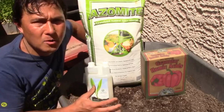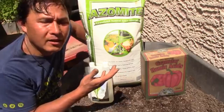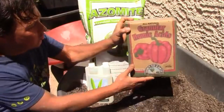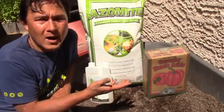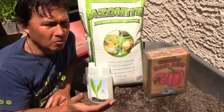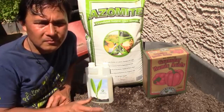So I add things like worm castings, but that's beyond the scope of this episode. In addition, I might add things like kelp meal, green sand, and also something like this stuff right here, granular humic acids, which are another great source of trace minerals that come basically from rotten plants from when dinosaurs lived. They have a lot more nutrition in there, from a long time ago, before we had topsoil degradation and things basically ran off into the oceans.